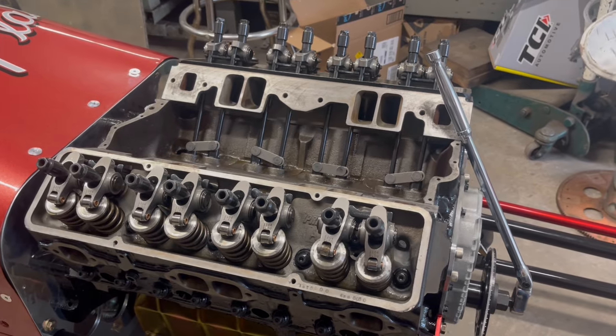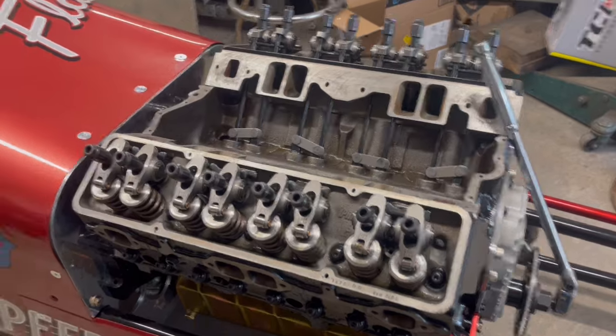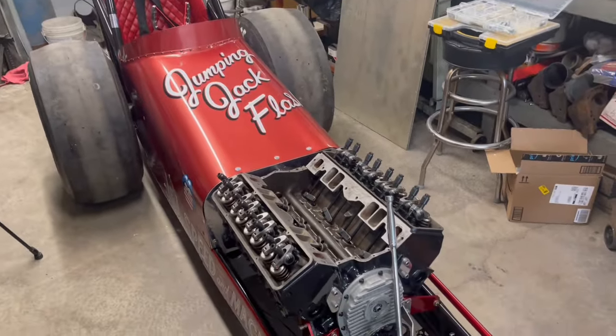With that, Jimmy and I are going to talk. We're going to do a little bit of work, and if the weather permits, I'll roll this bad boy outside and show you what it looks like. All done. See you in a few.